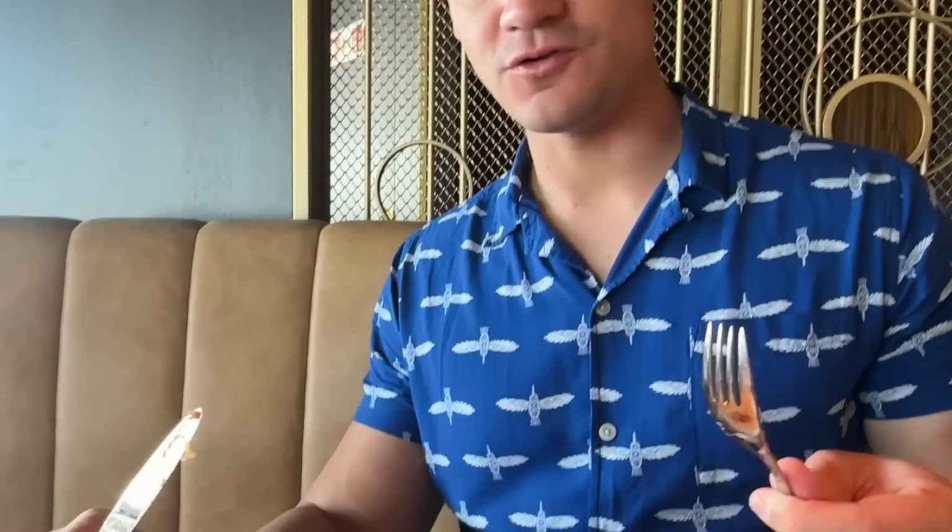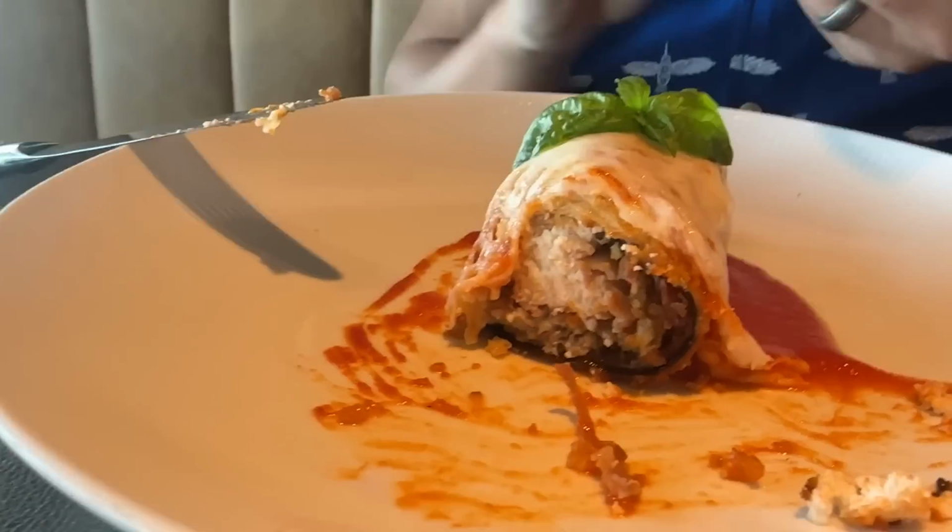Now, would I pick this over the Parmesan-crusted chicken? No. But I think it's on par with a lasagna bolognese choice, and I think it's a very, very nice addition to this menu.